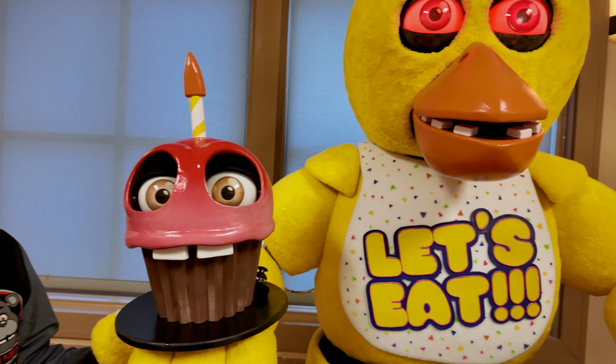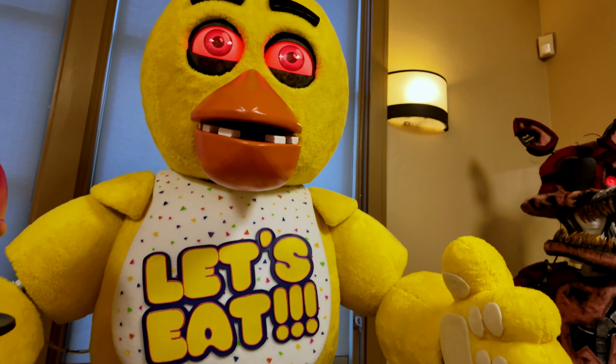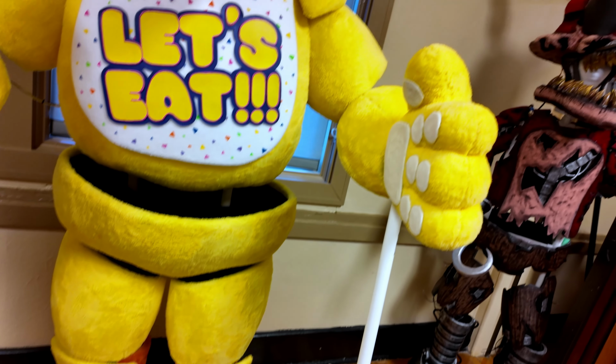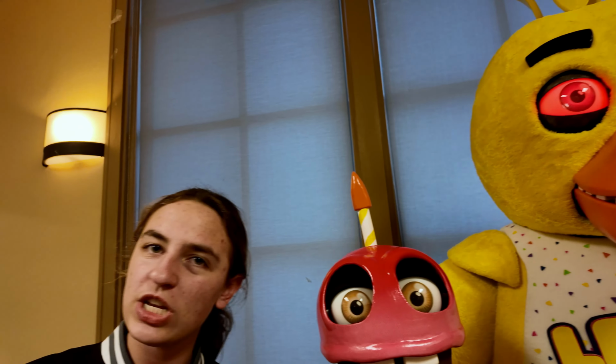But what did it for me was Chica in the movie. Now, this may shock some people, but I actually didn't like Chica before the movie came out. I thought she was kind of ugly in the first game. I'm sorry, Chica. I didn't like Toy Chica in the second game. I'm not really sure what changed it from that.